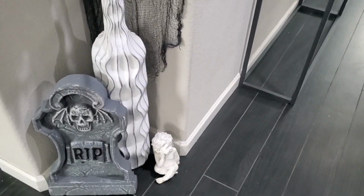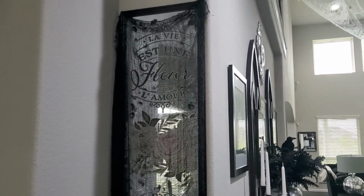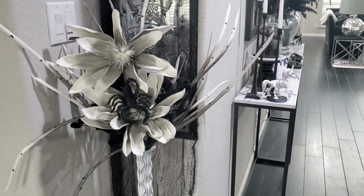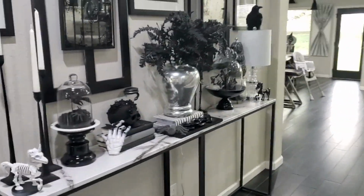And then there's a creepy cherub. And also this mirror is here year round, but I just draped some of that black netting on there, and it looks a little more spooky that way. So that's right there. And then this is our entryway table.